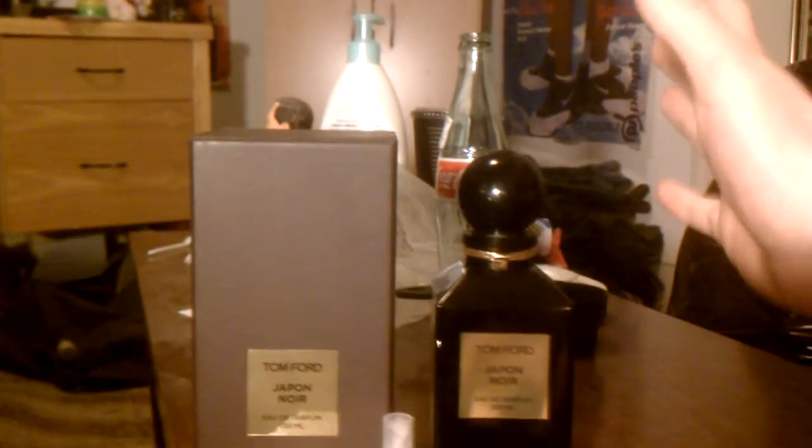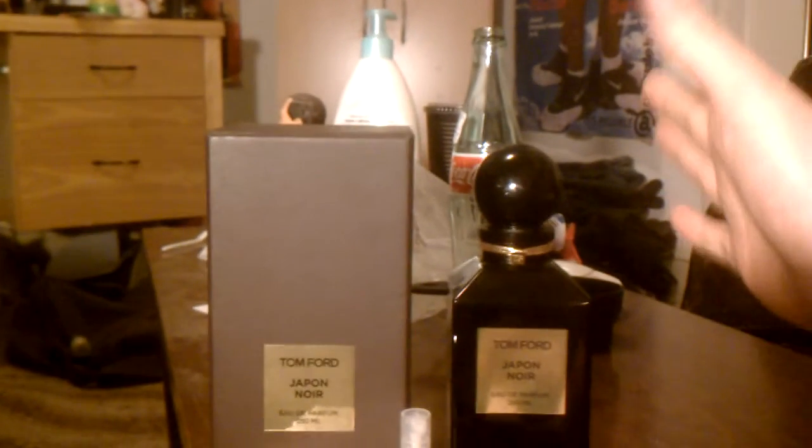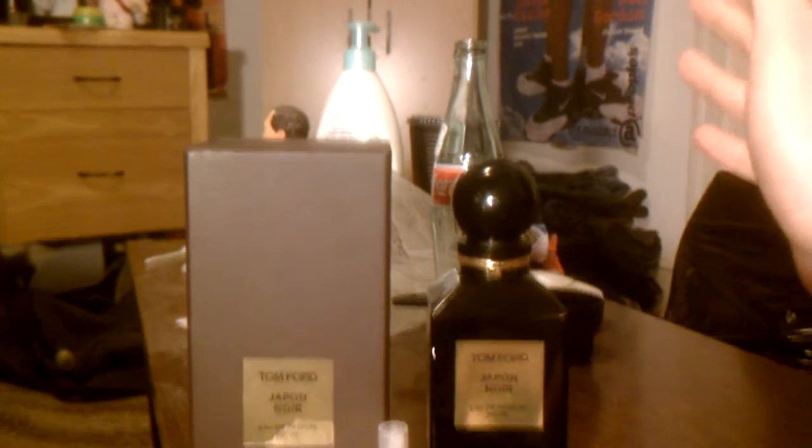It's very unique. Really, I'm having a very difficult time describing this, and I've been asked numerous times, both since I opened this split and in the past, what this smells like, and it's very hard to describe.